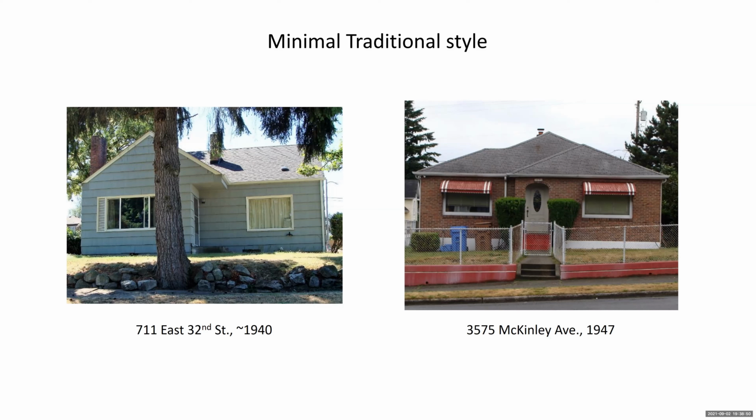And so when the FHA loan program started, it was built around supporting houses that were fairly small and inexpensive. And so they emphasized simple construction, simple roof lines, simple materials and variations, and no unnecessary gables, dormers, or any kind of decoration. So you'll see a lot of these in Tacoma, and most of them will come from the 40s and 50s.